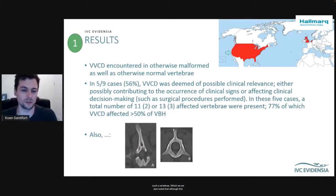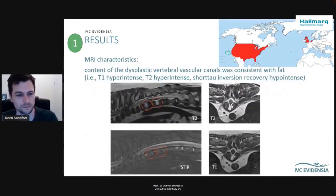We also noted that although this study focused on thoracic vertebrae, this is a lumbar vertebra in B, which also has an abnormal vertebral vascular canal at the bottom. And there were other, also not that commonly described anomalies in other parts of the vertebrae. So these holes extended, you could postulate just on basis of this image that it could be a bone cyst or something, but it seemed to extend linearly from front to back. So that was strange as well, but we didn't pay any further attention to that.